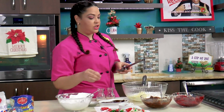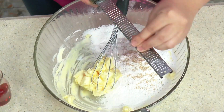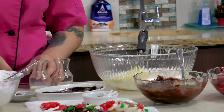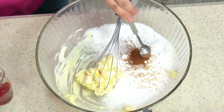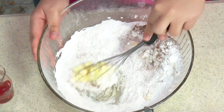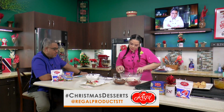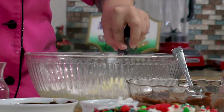So to our icing sugar, we're just going to grate in some nutmeg. So as we stir, it will already be incorporated. Some cinnamon, and we're just going to give this a stir. It smells like Christmas, guys. And as we go, just to get our mixture moving, we're going to add our liquid a little at a time, just so that everything kind of comes in together.